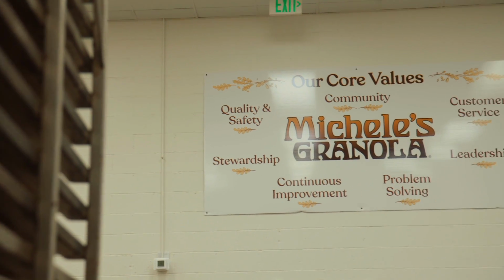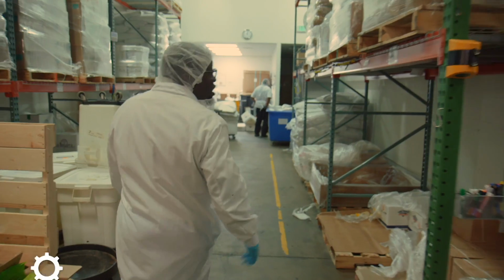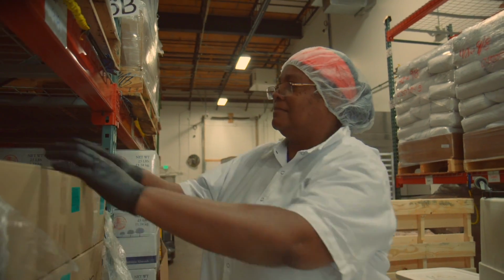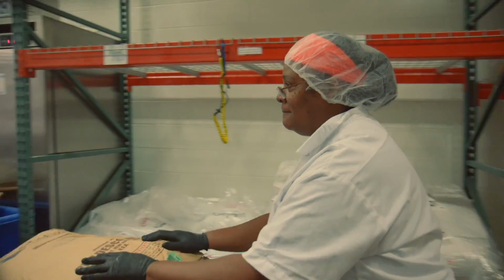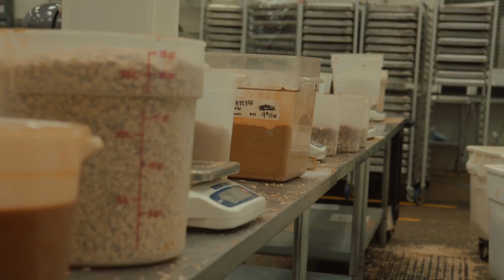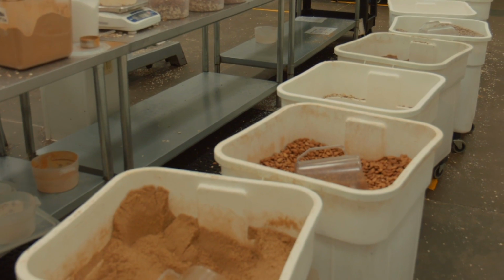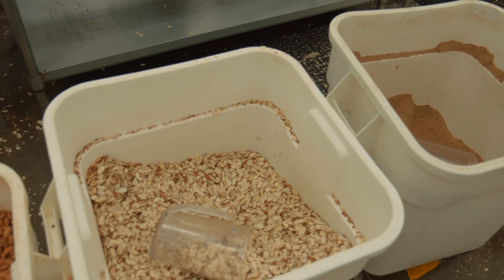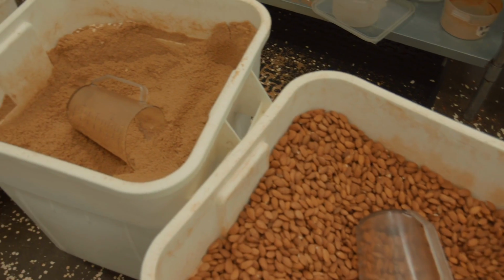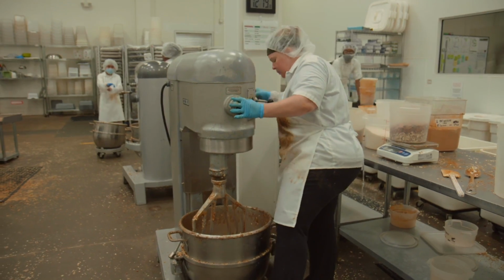To give us this look beyond the loading dock, we're joined by Paul Manu, Director of Operations at Micheles Granola. As we walk down this aisle, we're going to go right into the start of our production process. Every great batch of granola begins with a kitchen steward who is responsible for measuring, prepping, and batching all of the best ingredients to get them ready for the production team. Micheles sources ingredients from suppliers all over the world who share the same commitment to excellence and belief in being good stewards of the environment. Once the ingredients are prepared, we head through the doors to the production floor where the real magic happens.